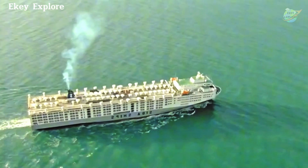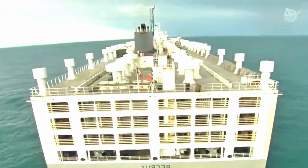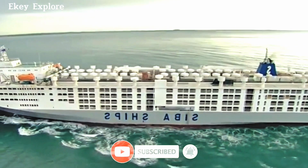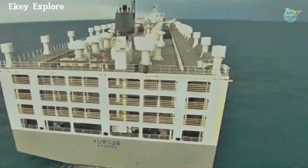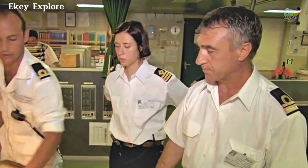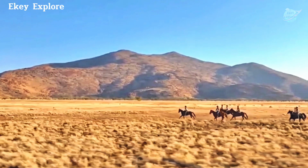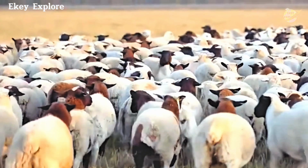Have you ever heard of a livestock transport ship capable of carrying up to 20,000 cattle or 60,000 sheep? Meet the Beecrux, the largest and most advanced livestock carrier in the world. With a construction cost of $100 million, Beecrux is not just a means of transport but a technological marvel on the ocean. From navigating pirate-infested waters to ensuring livestock gain weight during the journey, every voyage of the Beecrux is a story of challenges and triumphs.